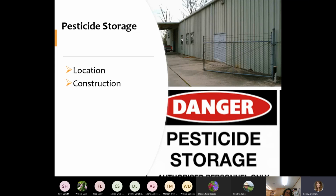So the location and construction for the pesticide storage, a lot of this is common sense, but you'd be surprised at where people end up storing and what they end up storing pesticides in, like Coke bottles, Gatorade bottles. They put it in containers with no name, so they have absolutely no idea what's in it, when it was purchased, or anything else. Obviously that's not something that we recommend. The storage buildings itself should be somewhere that's not prone to flooding if that's possible. And they should be dry, well ventilated, preferably a concrete floor in case there is a spill. You can clean it up pretty easy.